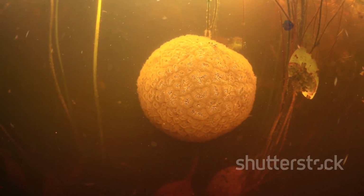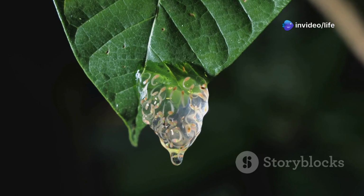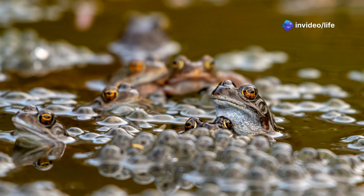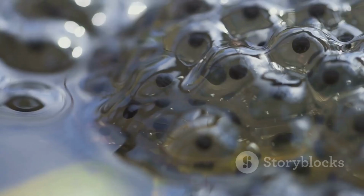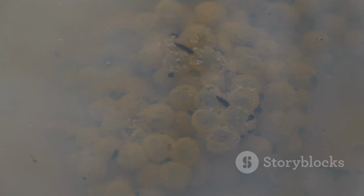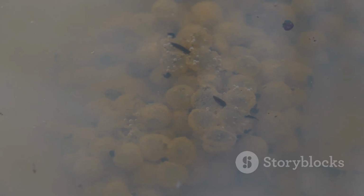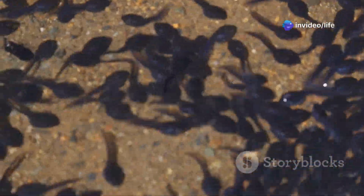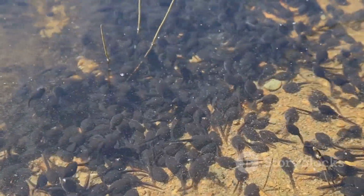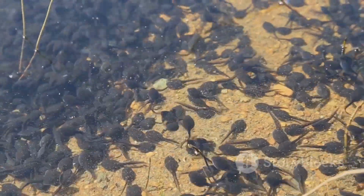Many frogs lay their eggs in water. These eggs are fascinating to see. They often look like a clump of clear jelly with tiny dark spots inside. Each dark spot is a baby frog, a tadpole waiting to grow. The jelly protects the eggs and keeps them from drying out. The water provides a safe place for the tadpoles to begin their lives. They swim around, eating algae and tiny plants. It is a busy underwater nursery, full of new life.